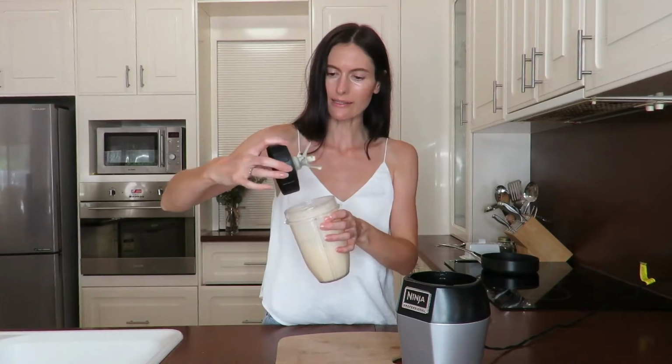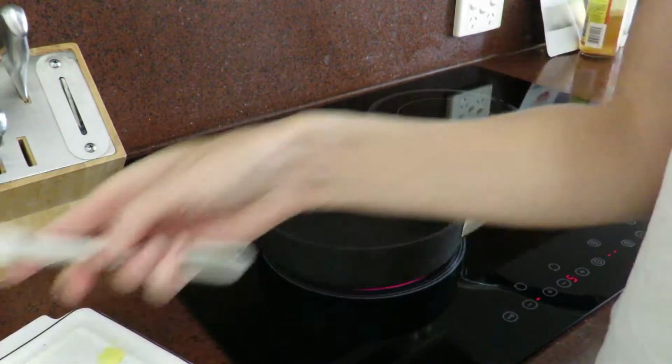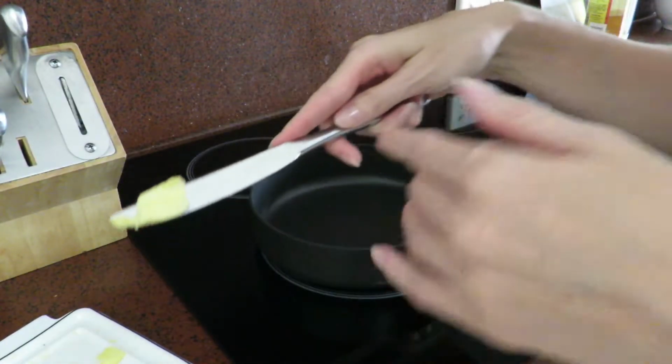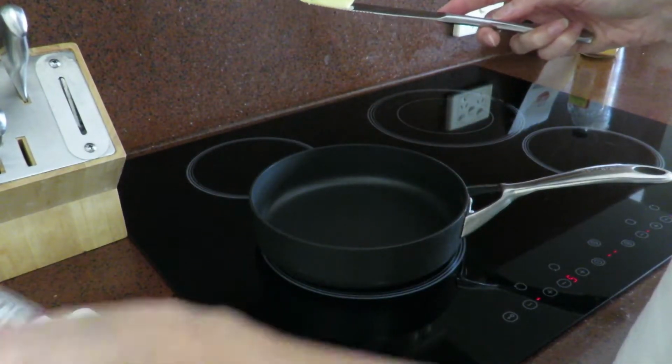Quite a good batter. It is a little bit runny. So I'm going to take you over to the pan now and show you how to cook these up. Now, I like to go in with some butter into the pan. I know that I said these breakfast options are gluten and dairy free, but you could use a dairy free butter or an oil of your choice if you like.